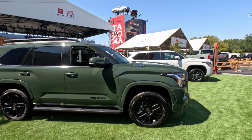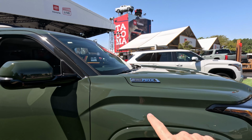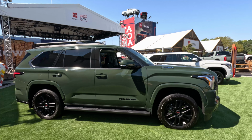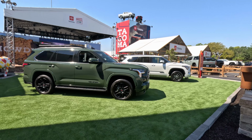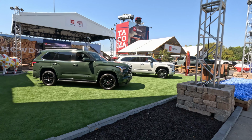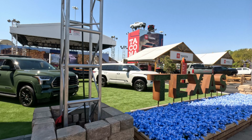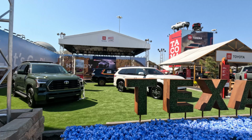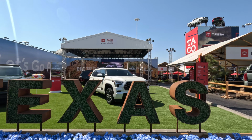And yes, you see and read that right, iForce Max is the standard and the only powertrain in any Sequoia model. Nearly 500 horsepower, over 500 pound-feet of torque, and somewhere around 20 mpg combined on the highway. That is going to be a really impressive vehicle when it starts hitting the streets.